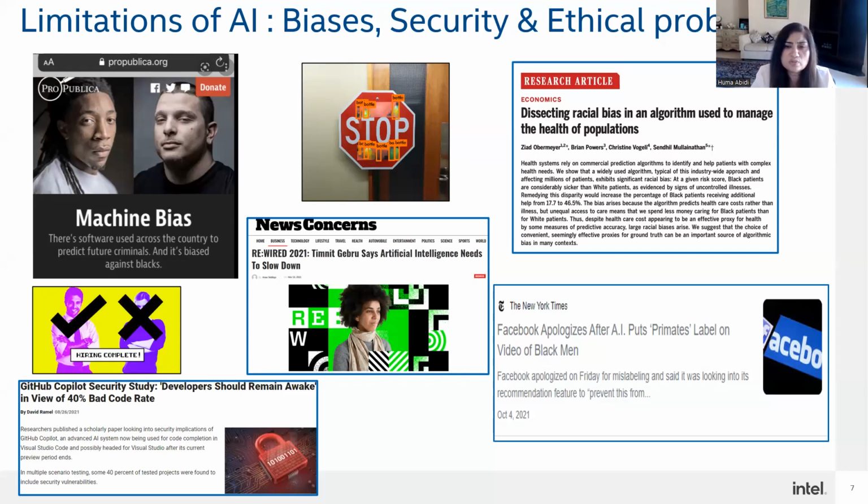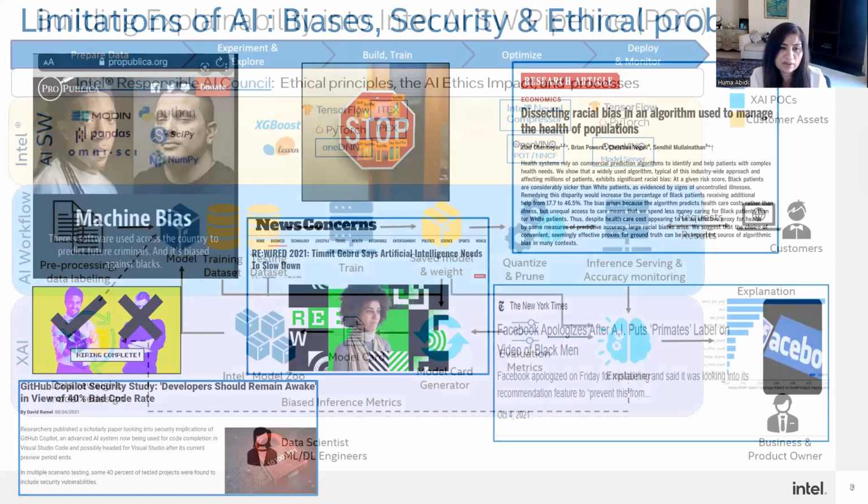So there are numerous examples, and I'm just getting your attention to how many limitations of bias there are. I don't want to give any talk on AI without mentioning how important bias and ethical problems in AI are. And the next slide, it's a POC, it's a work in progress.